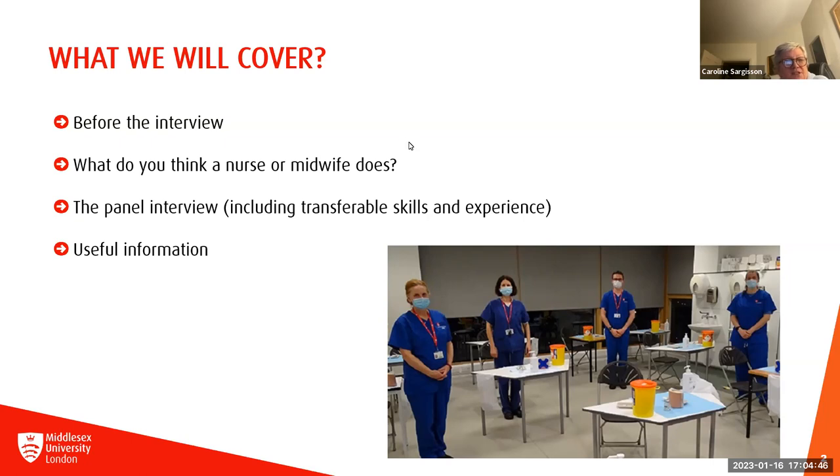And also, obviously, there's going to be some useful information here. The picture we've got there at the moment shows our clinical skills staff, and they were really involved in the COVID vaccination programme across London. So not only did they deliver the vaccinations, they also trained other staff to vaccinate the public. So very proud of the work that we did on that. So we thought we'd show you a picture of them in action. Next, please.